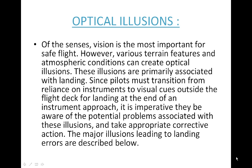Optical illusions. Of the senses, vision is the most important for safe flight. However, various terrain features and atmospheric conditions can create optical illusions. These illusions are primarily associated with landing, since pilots must transition from reliance on instruments to visual cues outside the flight deck for landing at the end of an instrument approach.